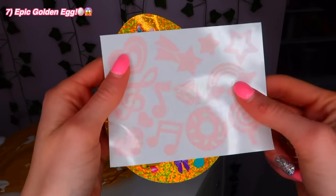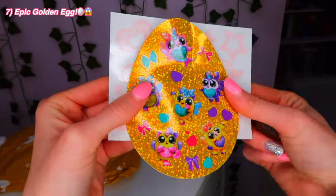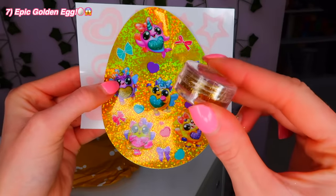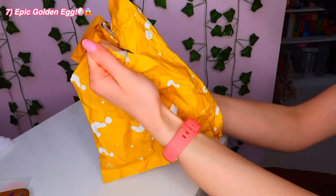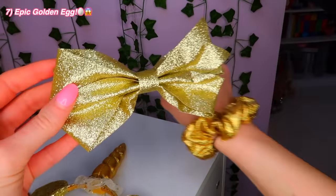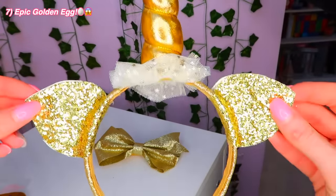So we got these. I don't know whether they're stickers or like the fake tattoos that you put on yourself. These are definitely stickers, and I think these are the rare ones because, guys, can you get any more golden than that? And then we also got some glitter. Okay, guys, last bag. So in that last bag, we got this golden bow, and then, literally, the rarest, sparkliest unicorn horn you've ever seen in your whole life.